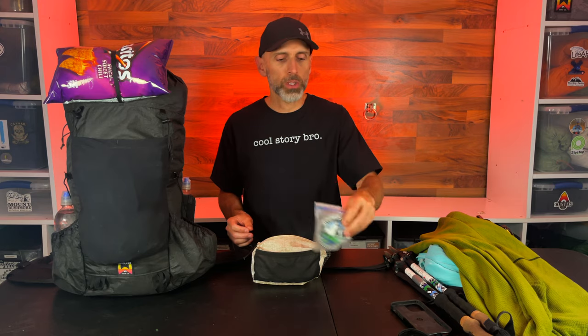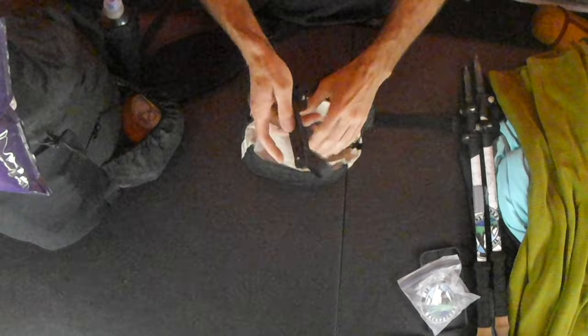If we unzip the fanny pack, inside of here, I have Midwest Backpacker stickers. If you see me out on the trail, hopefully I have some stickers and I will give you one. Please say hi. Don't be shy. I have an UltraPod. This is a backup tripod for shooting video.